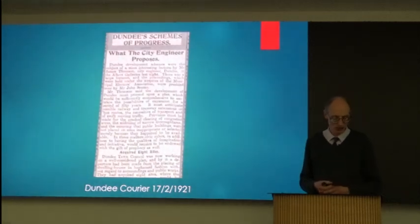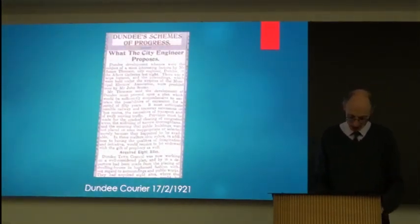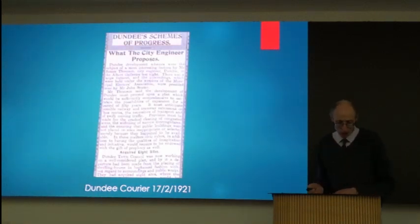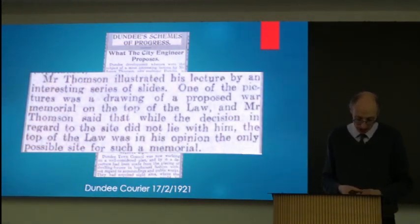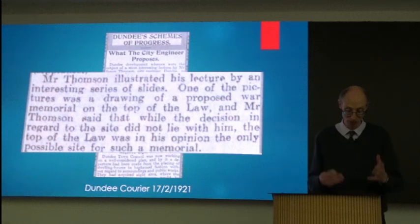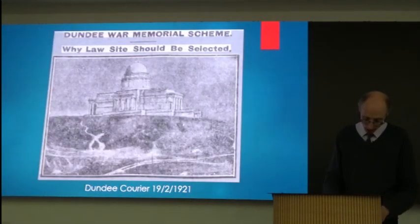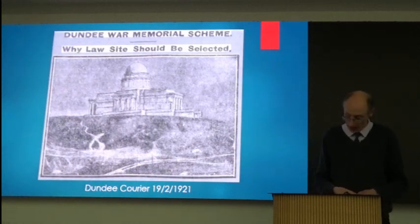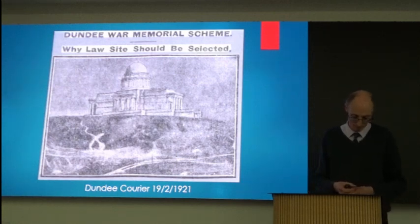However, in February 1921, James Thompson gave a talk on city planning in which he outlined various schemes that the council had in progress. One of the illustrations that he showed was a proposal for a war memorial on top of the Law, and Thompson referred to this as, in his opinion, the only possible site for such a memorial. The image he showed was presumably this one, which was published in the Courier 2 days later, and as you can see, Thompson evidently had something much larger and more traditional in mind.